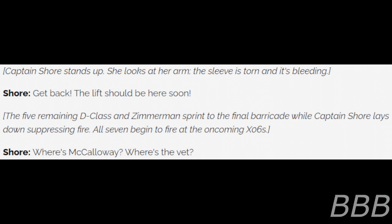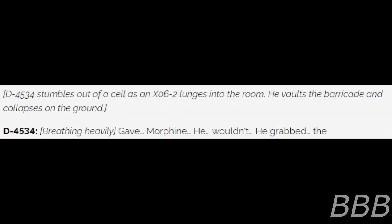Get back! The lift should be here soon! The five remaining D-class and Zimmerman sprint to the final barricade while Captain Shaw lays down suppressing fire. All seven begin to fire at the oncoming XO6s. Where's McCalloway? Where's the vet? D-4534 stumbles out of a cell as an XO6 lunges into the room. He vaults the barricade and collapses on the ground.